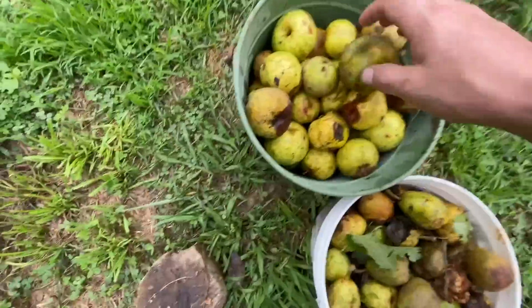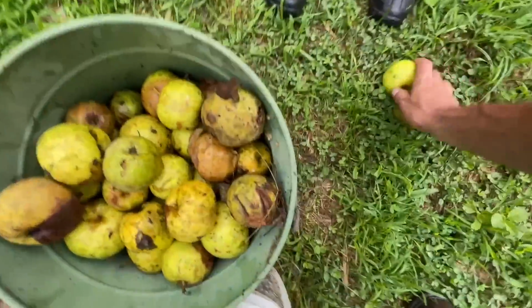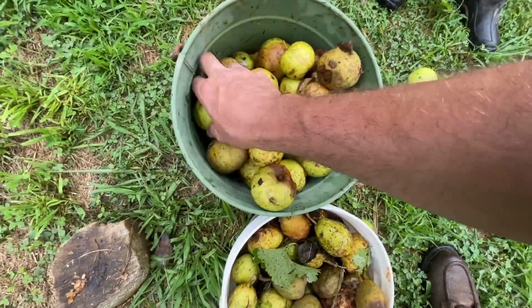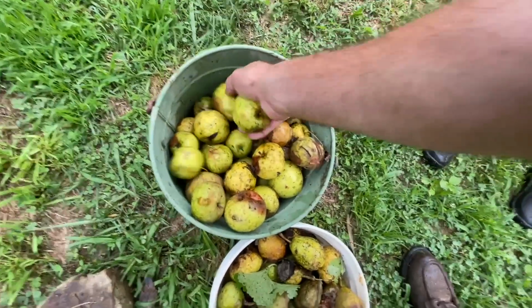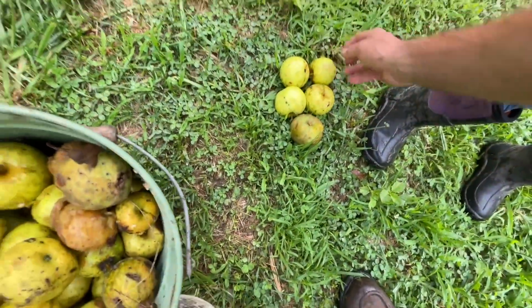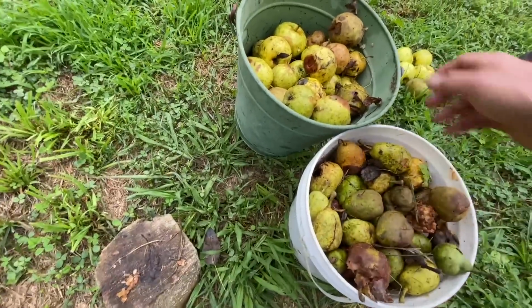All right, we'll get our big eating apples off here. Lay them down here. Take them to the house. Don't let them hit together because you'll bruise them, cause them to rot. They made it from a tree to the ground without getting bruised. We don't want to bruise them up. All right, Char.